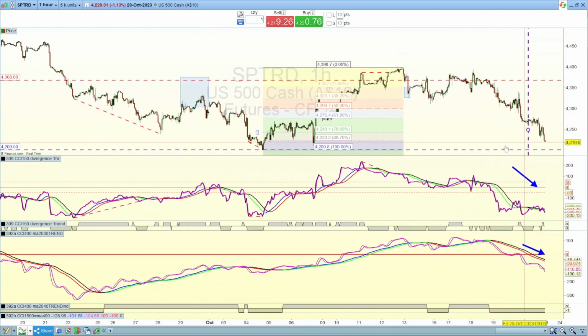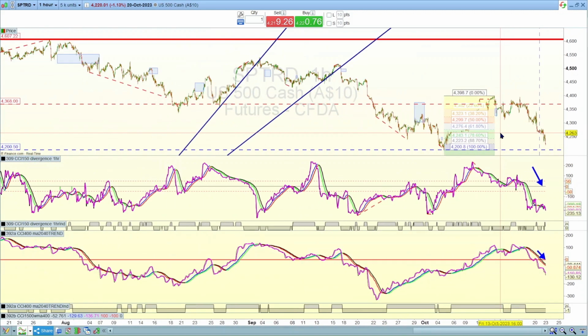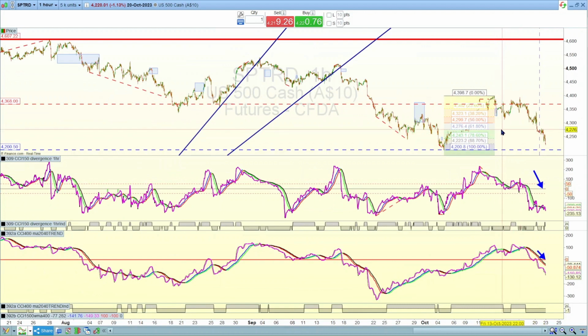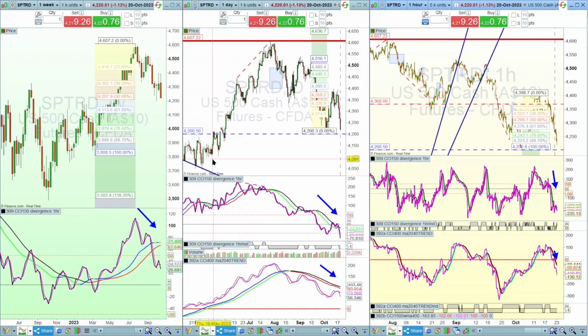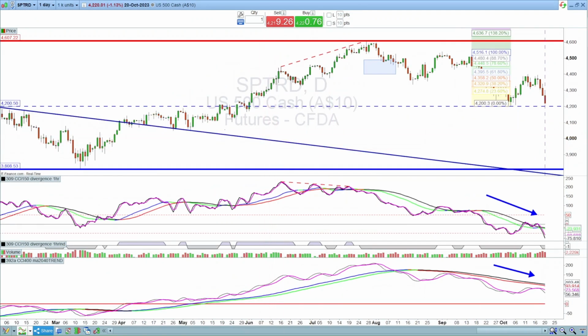At the moment, as I said, on the daily, it's approaching this support line at 4,200. So where it stops, nobody knows, of course, but we'll keep an eye on it and see how it goes. But again, looking at the daily, it's currently sitting on that support. And let's just see what it looks like on the bigger Fibonacci range.